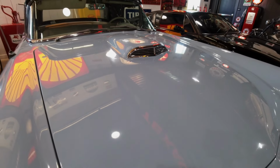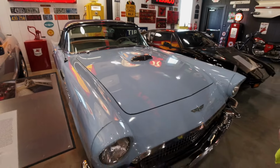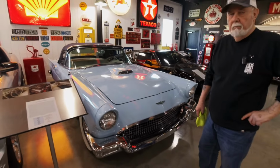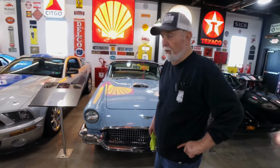All right, we're done with the Shelbys. We're on to a beautiful restored '57 Ford Thunderbird, Bill. Yes. Tell me a little bit about this one. I'm not sure where it came from. I think it might have been Barry's brother's car.